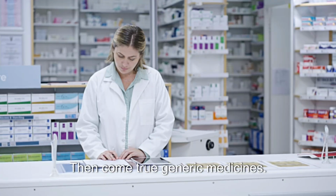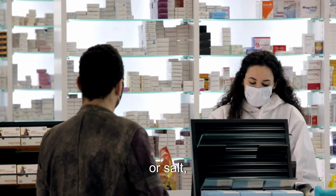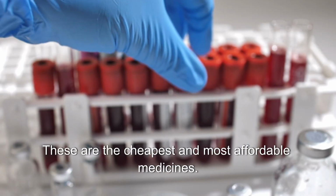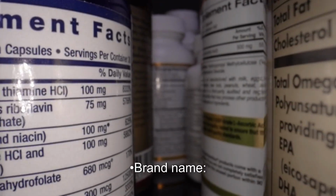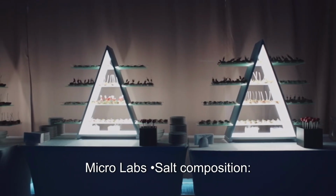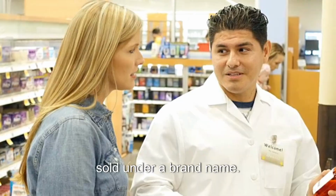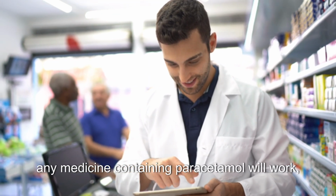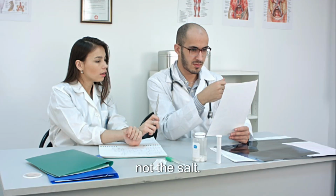Then come true generic medicines. These do not promote any brand name, only the chemical compound or salt is mentioned. These are the cheapest and most affordable medicines. A familiar example: consider Dolo 650. Brand name Dolo 650. Manufacturer Microlabs. Salt composition paracetamol. Dolo 650 is not a unique drug, it is simply paracetamol sold under a brand name. If your illness requires paracetamol, any medicine containing paracetamol will work, not just Dolo 650. However, doctors usually prescribe the brand name, not the salt.